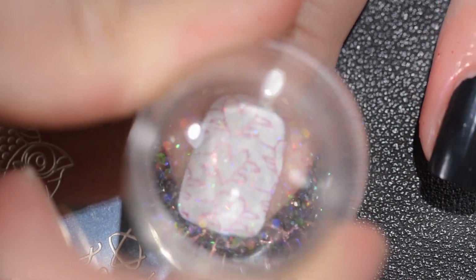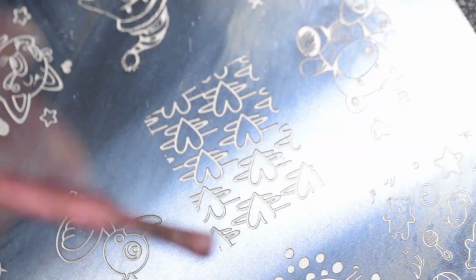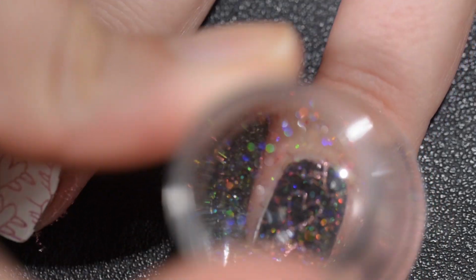It picked up flawlessly. I didn't have to do anything. It just stamped on, and then my stamper picked it up really easily, and then it stamped right on the nail. And now I'm going to do it again. So just stamp, pick it up, and then I have it stamped here over the black.